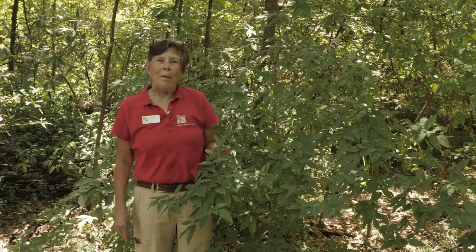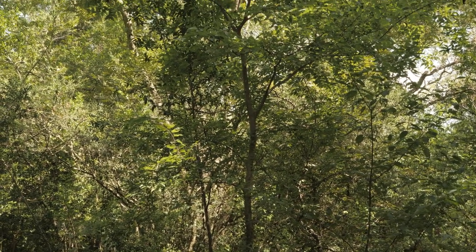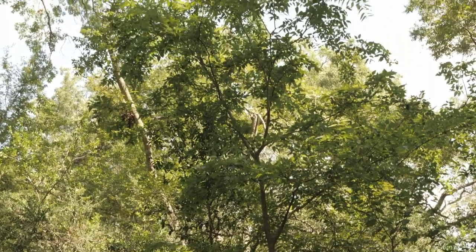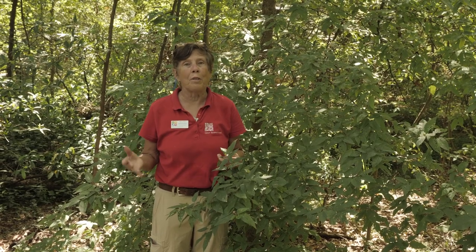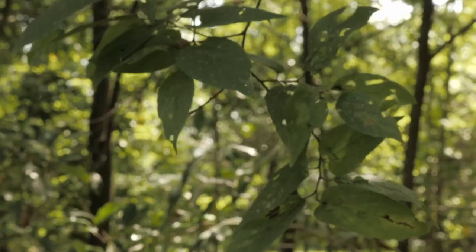I'm standing in the middle of a sugarberry tree, sometimes also called a hackberry tree. Its scientific name is Celtis laevigata. And a lot of people consider this kind of a trash tree or they don't like it. They're very common. The seeds are always planted by birds all over the place. But it's actually a fantastic tree for birds and wildlife.